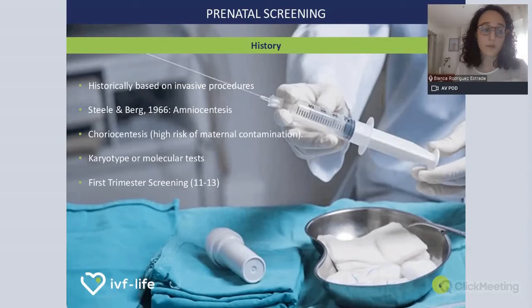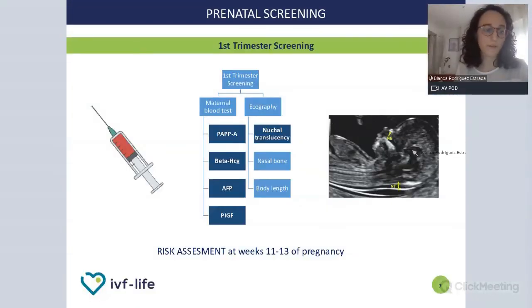More recently, the first trimester screening was introduced, allowing a first non-invasive approach to the pregnancy, and it has to be performed between weeks 11 and 13 of pregnancy. The first trimester screening is based on a maternal blood test and an echography. Within the maternal blood test, two main hormones are normally tested: the beta HCG, human chorionic gonadotropin beta, and the PAPP-A, pregnancy-associated plasma protein A.